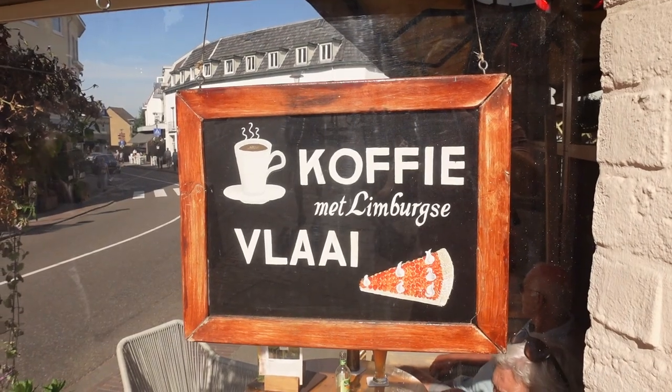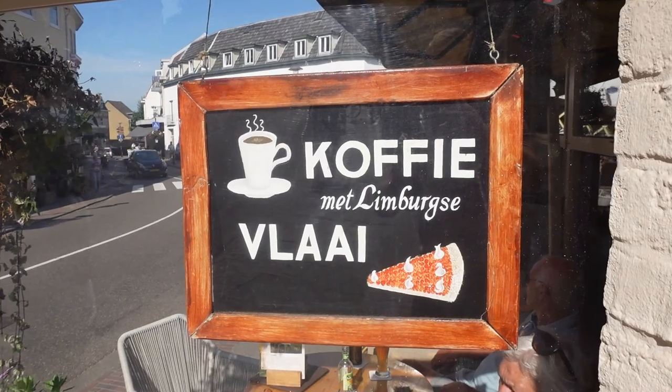Now we're going to the restaurant that's on site. The ticket gives us one free coffee or tea per person as long as we buy lunch there, or the vlaai, that's the local pastry they have here. It's a pie, so let's check it out.